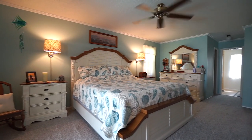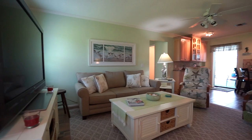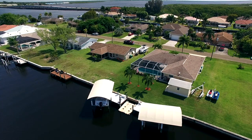This master bedroom is generous sized with walk-in closets, and the adjacent bathroom has his and her sinks and a step-in shower. Your new living room is perfect for entertaining, with a built-in office and easy access to the pool and kitchen area.